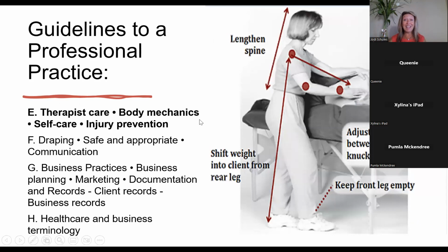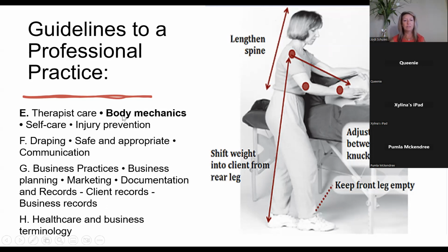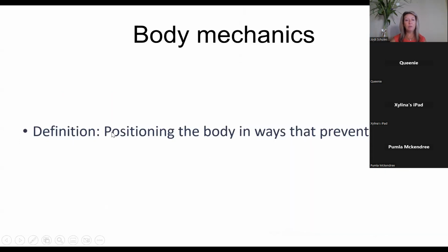Let's move into the next section of our guidelines, and we're going to go over body mechanics. So let's talk about body mechanics. This is therapist care, the section that we're on right now. There's lots of video on body mechanics, but let's take a look at some of the important points specifically here. The purpose of body mechanics is positioning the body in a way that prevents injury.